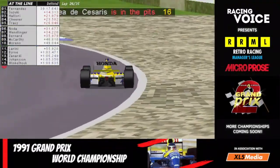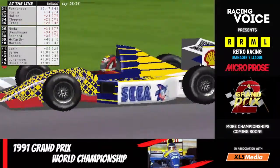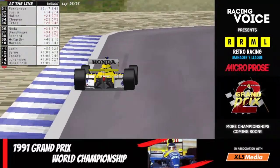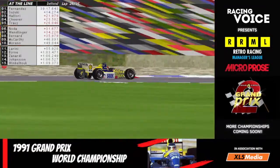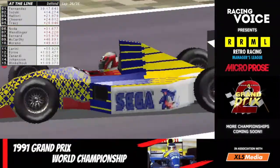It'll be a very interesting challenge for some of these cars as Andrea De Cesaris comes into the pits now, so that's not in the schedule. That'll be a problem for the Coloni. So difficulties then for Andrea De Cesaris and the team. They're going to have to work their way further forward.